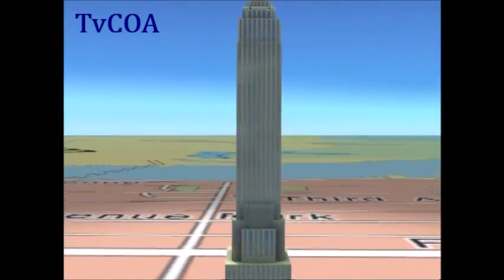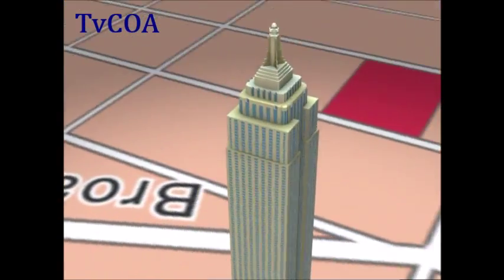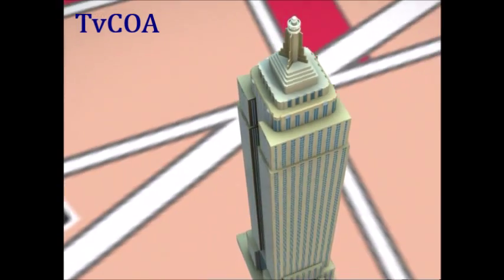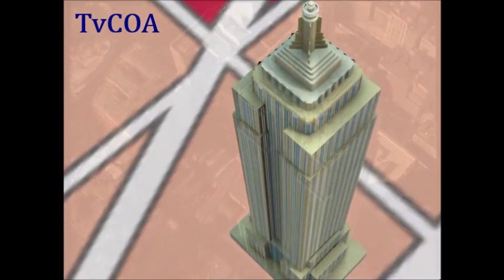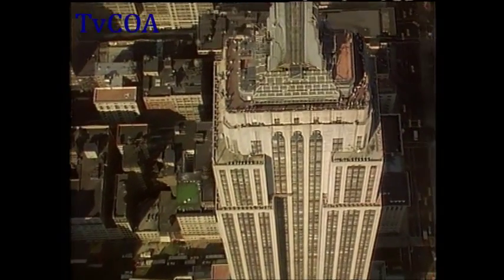At the corner of 34th Street, we come to the Empire State Building, the symbol of New York and the building that dared to rise up and challenge the sky. Its scenic terraces offer an unrivaled view of Manhattan.